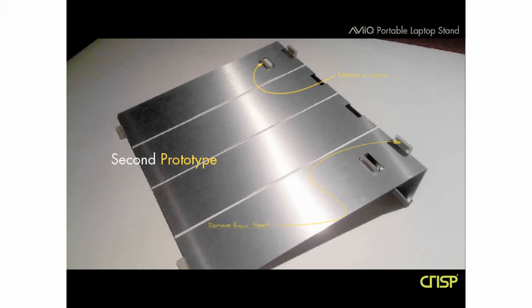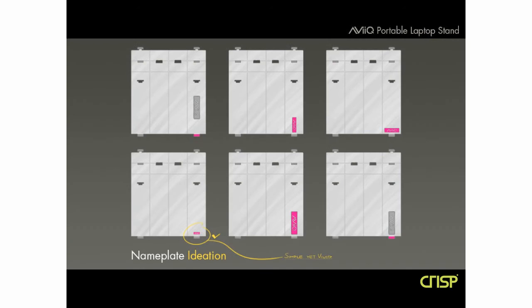We had feet prototyped out of soft SLA, and actually tried it out with some laptops. It worked wonderfully. The only thing that was missing is it needed a lock, so we modified the feet that go into the tab holes to have essentially a locking mechanism on them.